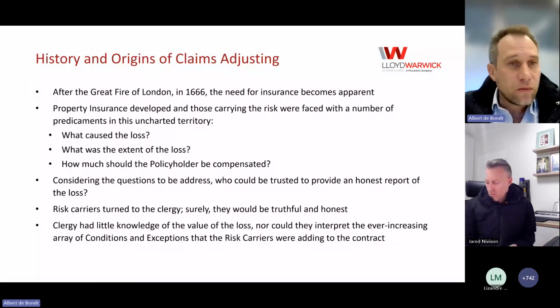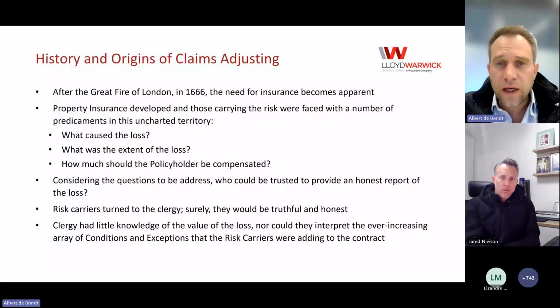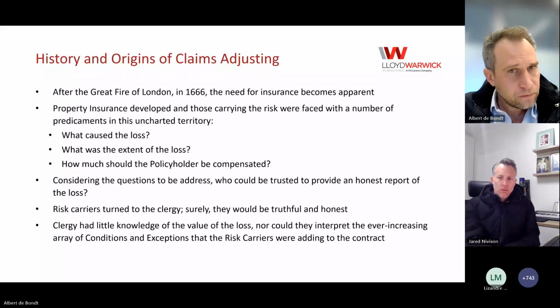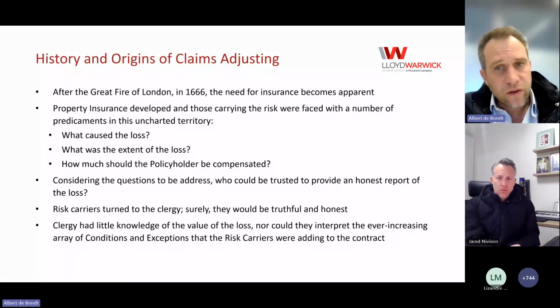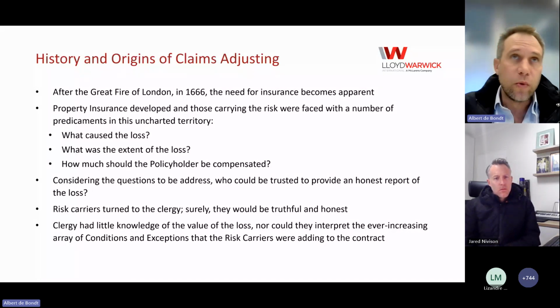They were faced with some predicaments. Why did this thing happen? Should I be paying it? Should I be covering it? What was the extent of it? How do we pay the policyholder? How do we compensate them? And they were faced with a further question as well: who could now be trusted to report to us?